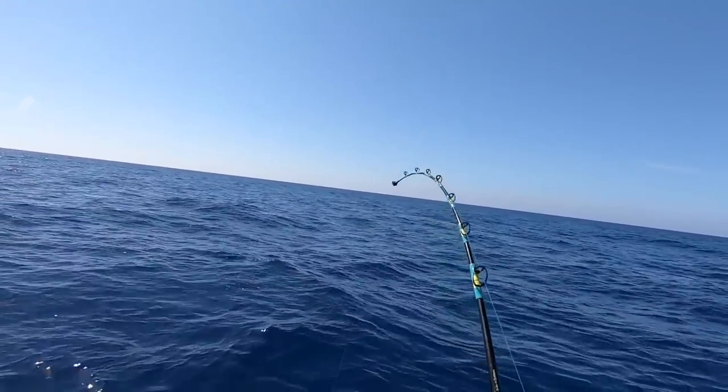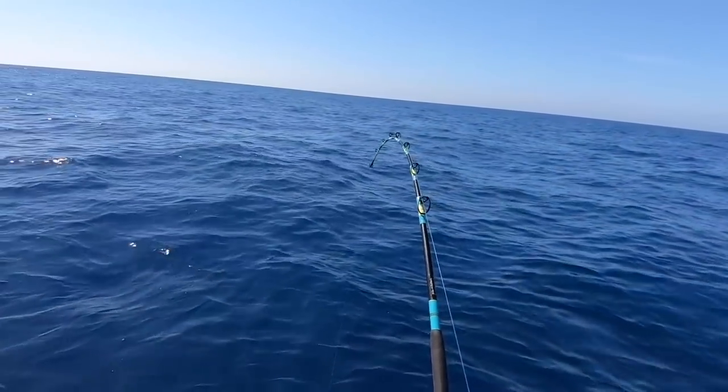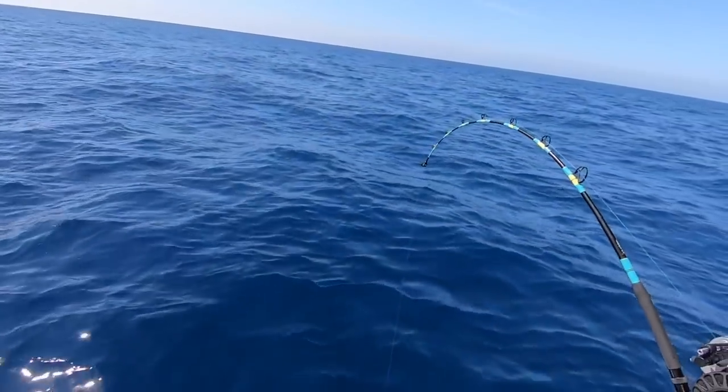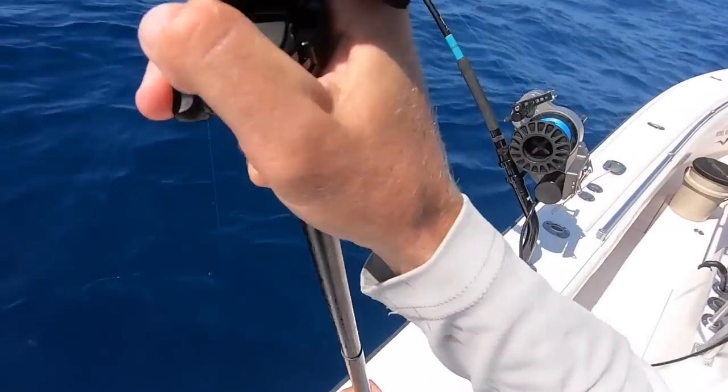Eat it. Woo! There we go. Man, back to back big fish. This one doesn't look as big, but it looks big enough.